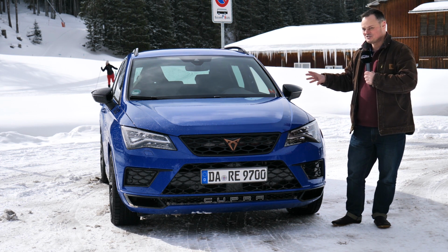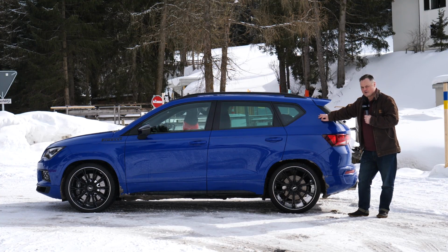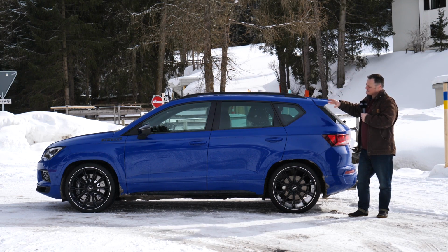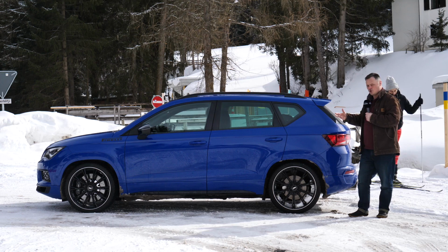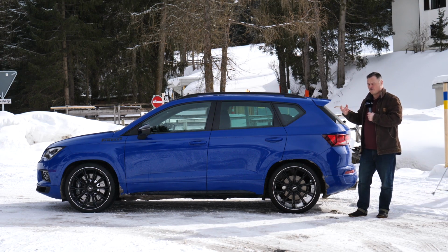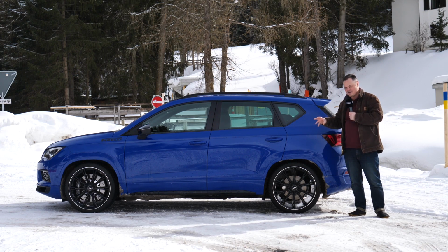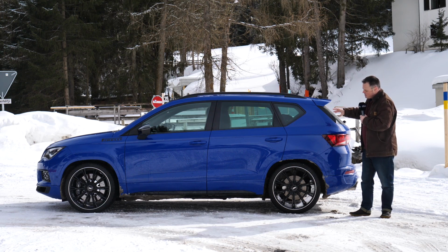But once you get round the side, things start to change. 4 meters 32 in length or 172 inches. This car has exactly the same dimensions as a standard Cupra Ateca. Well, the Cupra is actually a very aggressively styled car anyway. It wants to suggest sportiness and dynamism in its standard situation. But here, a couple of things have changed. I think for my taste, they work really well visually.